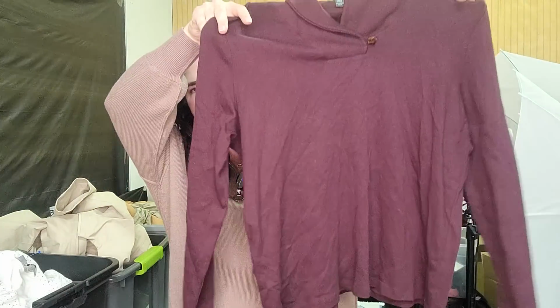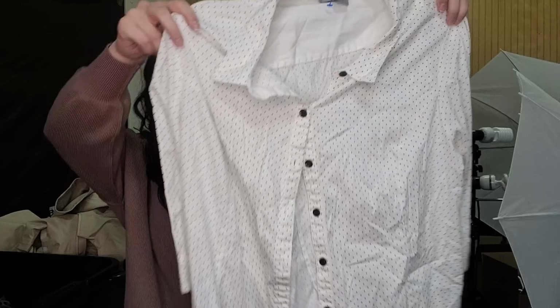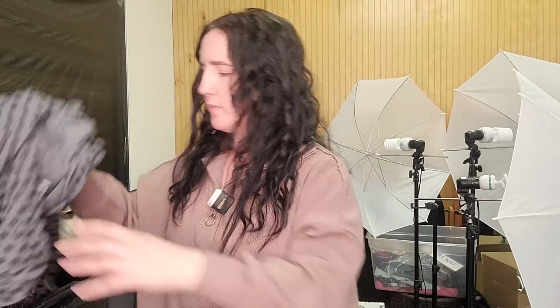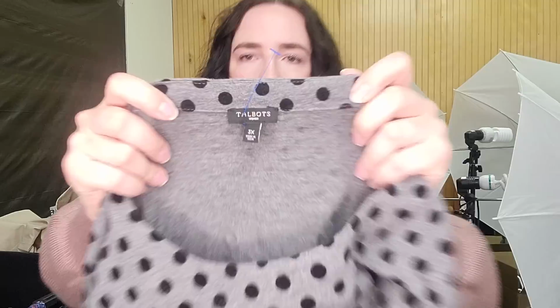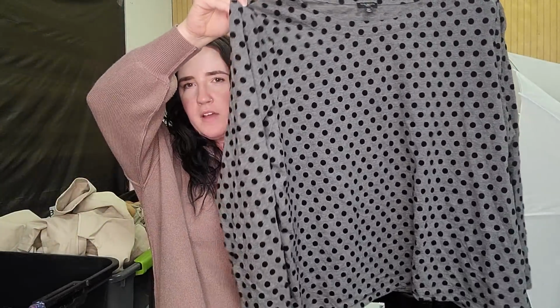Next up is Lauren Ralph Lauren 2X. This is a cowl long sleeve top, so I might actually list this one for closer to $28-30, just to account for those factors. Catherine's plus size button up polka dot top, $25. This is a Talbot's 3X polka dot, $25 to $30 because it's long sleeve and polka dot.